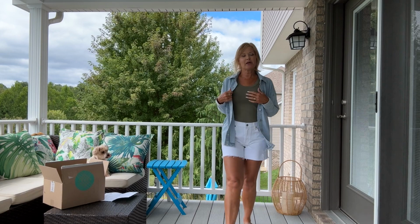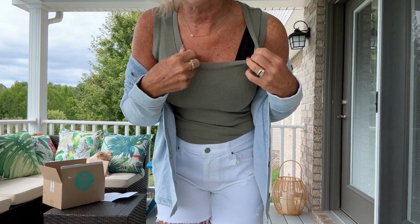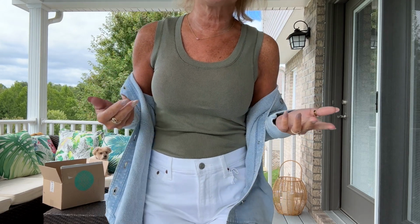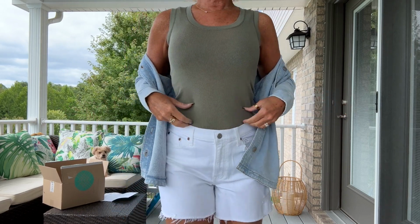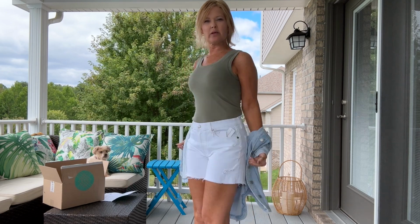And then pair back to the tank from Free People. Nice little scoop neck. I happen to have black on underneath this. I have a black bralette on. I think while you can see it a little bit, I would have expected it to be a lot more. Like I would typically wear nude under here. So I feel it's a little bit more opaque than I was expecting. So fit is very nice. It's perfect little U-neck. Just a nice easy wear tank. Here's the back.